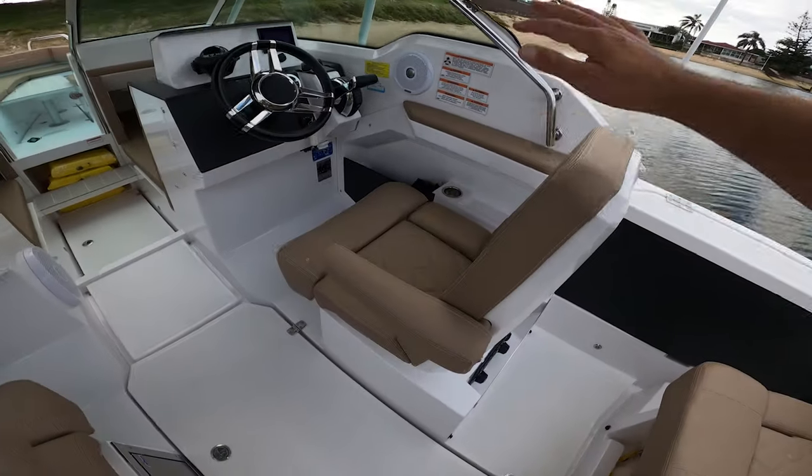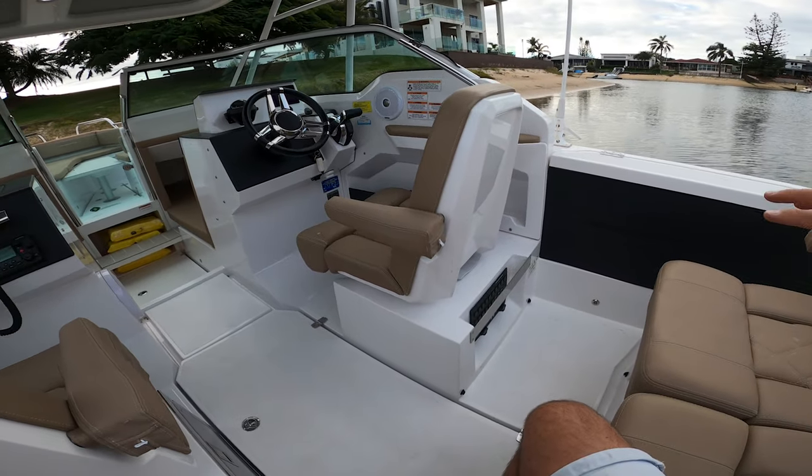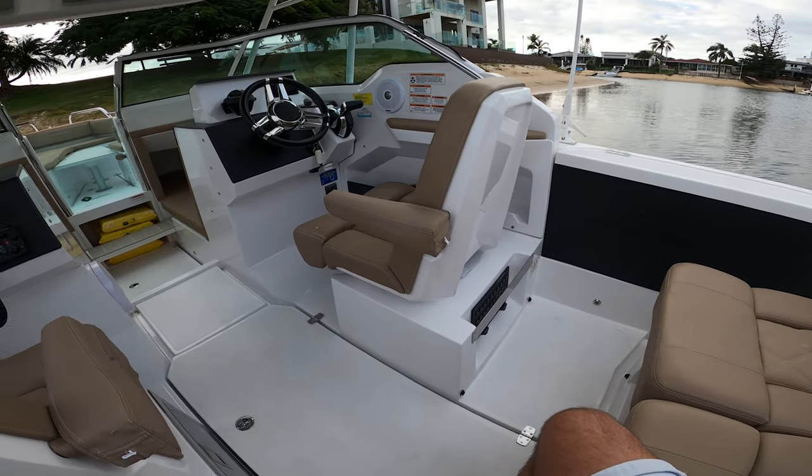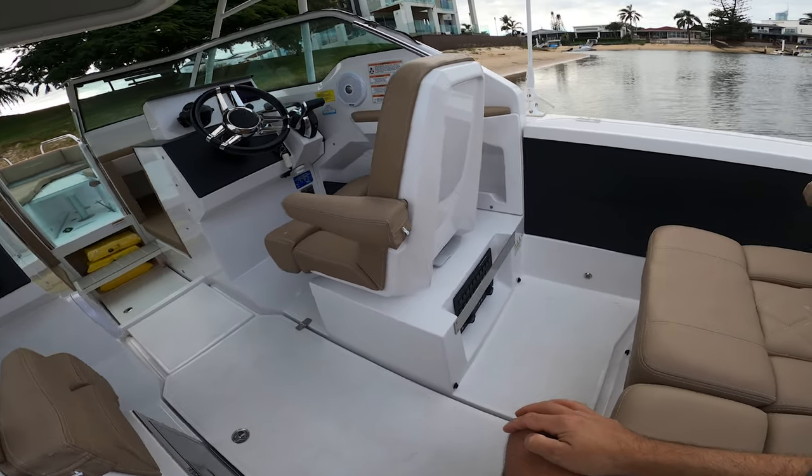Before we get there, we've got the helm seat. I mentioned that's adjustable. These will spin around. So you've got a social setup just here. You know, 5-6 people could kind of sit around and face each other and enjoy the day.